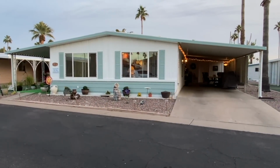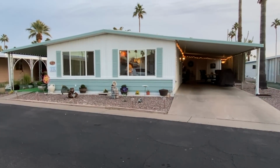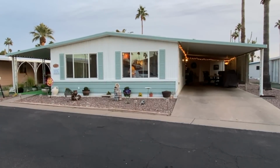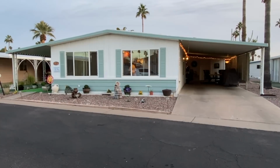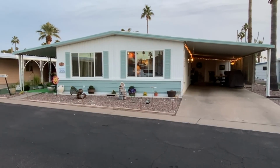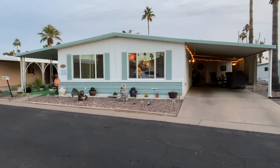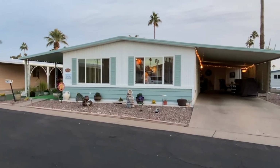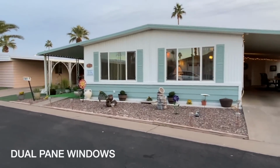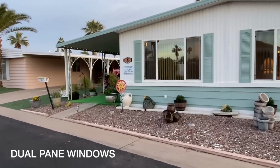Good evening, ladies and gentlemen. This evening we are in the Highlands at Brentwood and we're looking at this beautiful 1975 Bendix. This is a very large home. This is a 24 by 64, two bedroom, two bath. It also has a gigantic Arizona room that's completely finished. It's been upgraded with dual pane windows and just a gorgeous January evening.